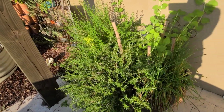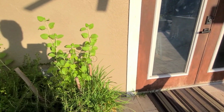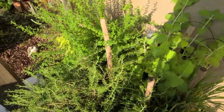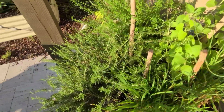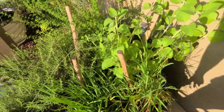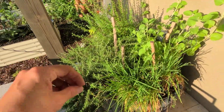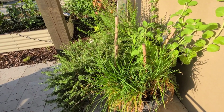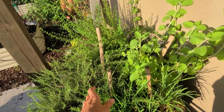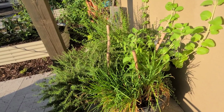Over here is our little herb garden by our door. So I like it in this area because I can just quickly come outside, cut my herbs. But we've got all kinds of different things like rosemary, oregano. I've got two different kinds, and some chives. I did used to have basil in here, but I didn't have an automatic water in here, so the basil didn't do as well. Now I have an automatic drip in both of these containers, which is doing amazing, way better than me just watering every few days.